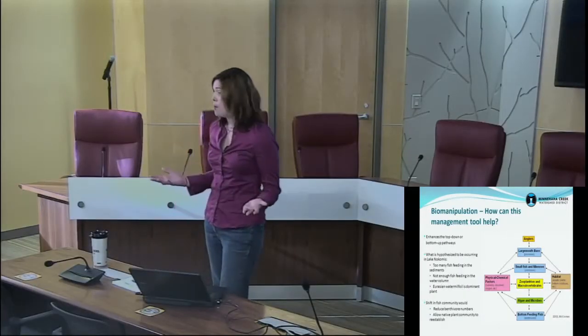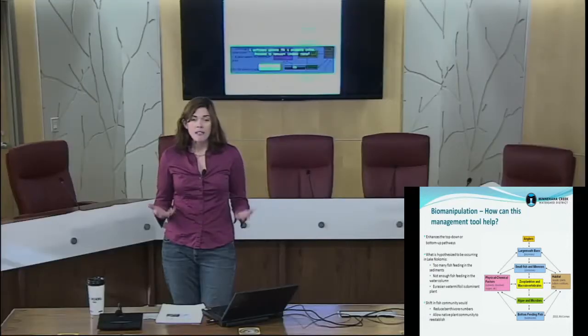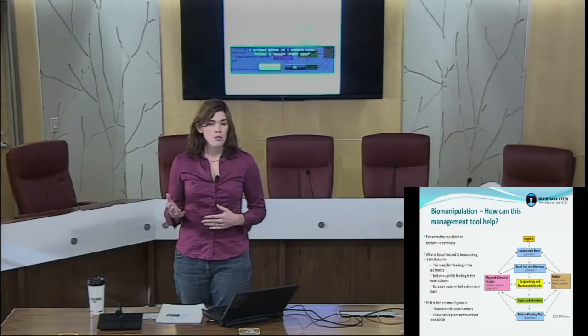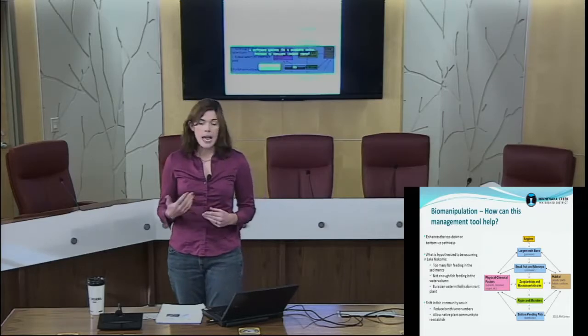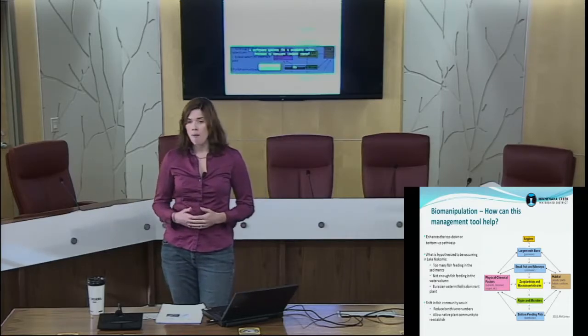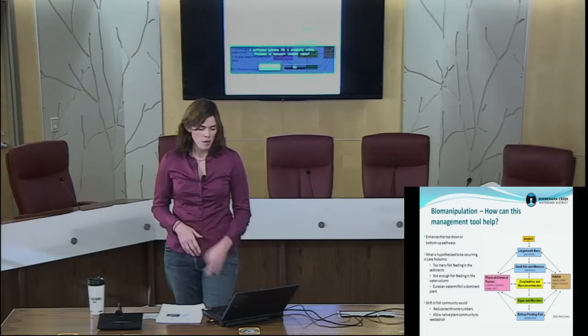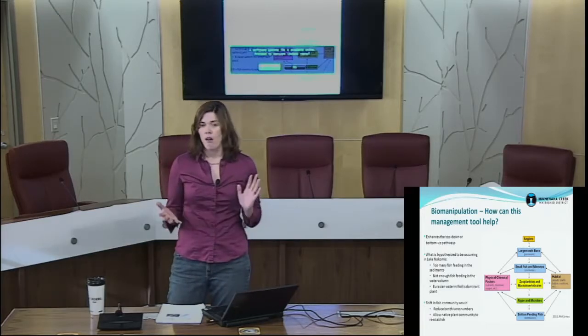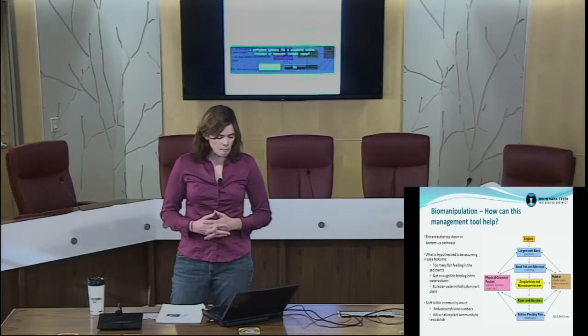So what is biomanipulation? Well, by definition, it's the removal or an addition of a species, usually a predator. And it can enhance the top-down or bottom-up pathways in a food web. On the screen here is an image of a basic food web in a lake.